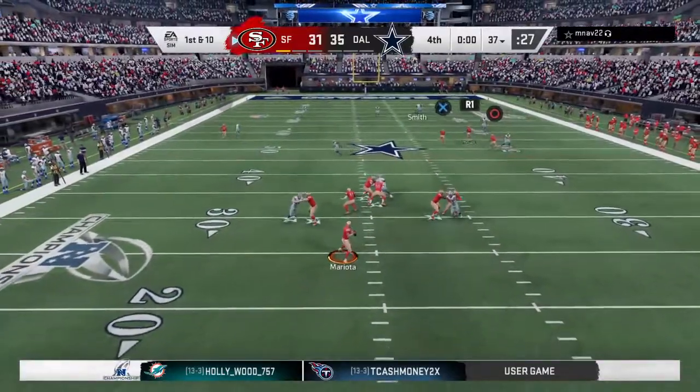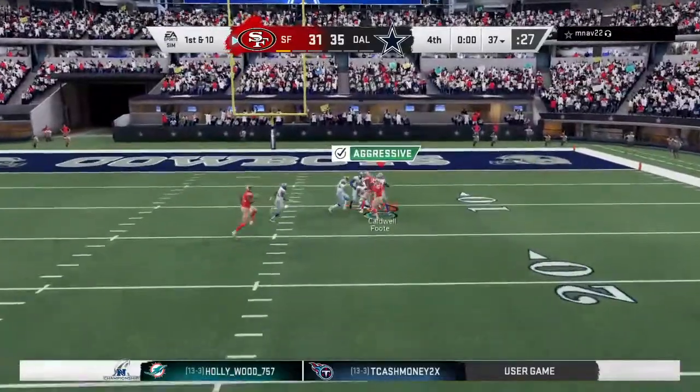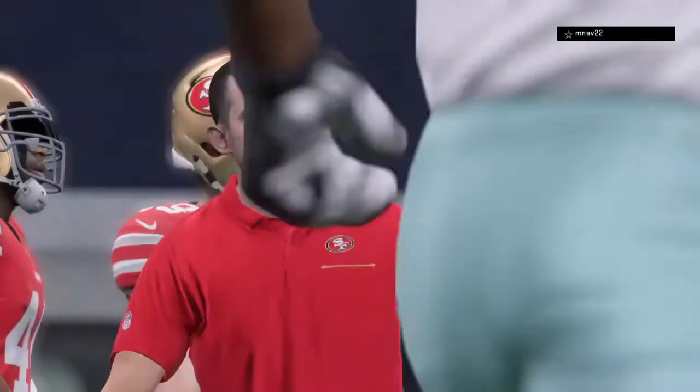One last shot now for Mariota. Now a desperation throw deep downfield. And it's incomplete. So their final drive comes up empty. And with that, the ball game is over.